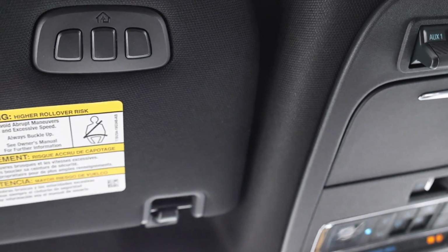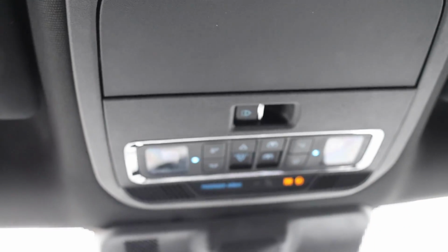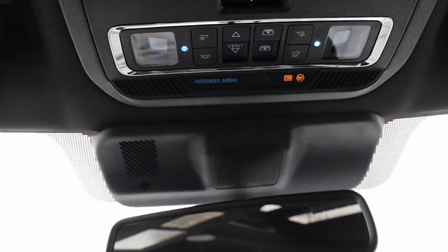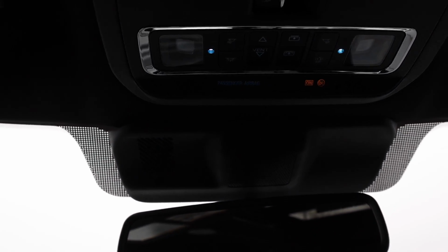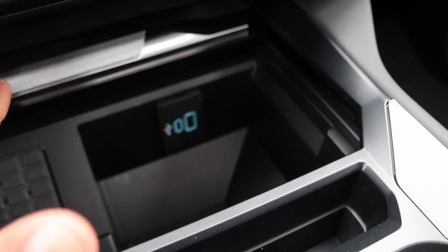This truck does have a black roof. If you get a Lariat, it would have a gray roof. And yeah, check out your auxiliary switches. All this stuff comes standard. This is why I think the Platinum is just a better buy, like for me, because if I'm gonna buy a truck at 90 grand, I'd rather just, again, spend a little bit more money and you just get a more optioned truck. You have your wireless charger, some USBs.